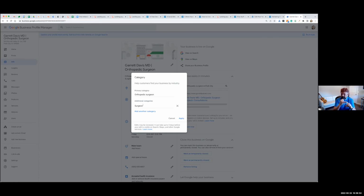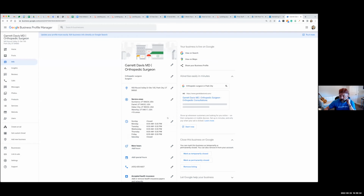A lot of dentists will put dentist as their primary category, and if they offer Invisalign or ortho treatment, they'll put orthodontist as an additional category. And if they offer dental implants, there's a dental implant provider option, which they'll add as a third. Or if you're an orthodontist, unless you have an associate, you probably just want to stick with orthodontist. So anyway, that's one of the most important tactics, because your primary category has a lot to do with what you rank for.